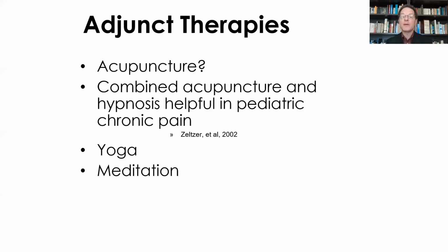Now, adjunct therapies, people have asked about acupuncture. There's some evidence that acupuncture by itself helps. There was a pediatric study a good long while ago where they combined it with hypnosis in pediatric patients and found that it was helpful. People used yoga, meditation. Again, all things that can be helpful, which really don't have much in the way of side effects. There are no drug interactions to worry about. They are all safe, and they should all be considered.